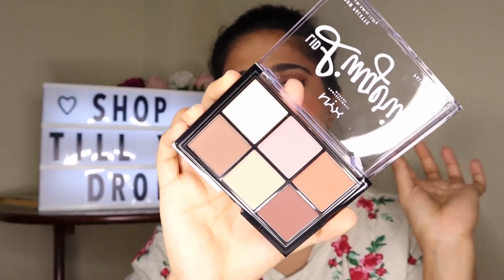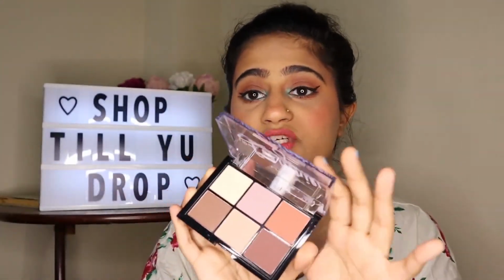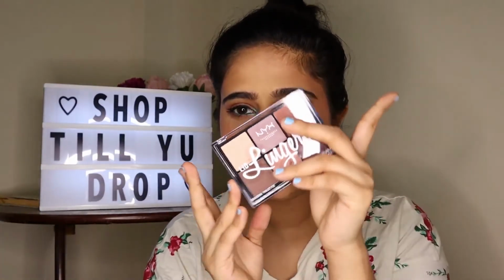This is the basic base palette. And I love the transition colors. This and this, they look amazing. And I feel like I might try and do a cool look with this. I don't know, but I wanted to try this. So I got this. The last thing, I don't think last. Oh, there are two more products, but yeah.